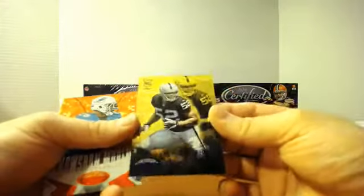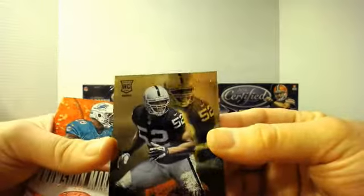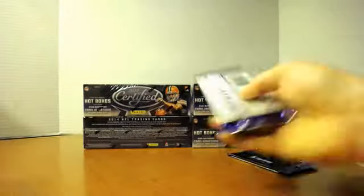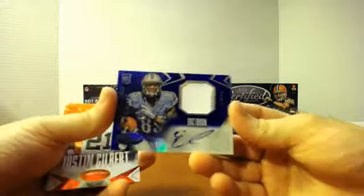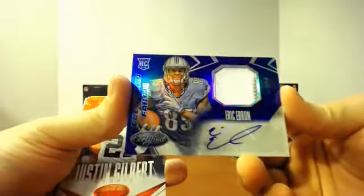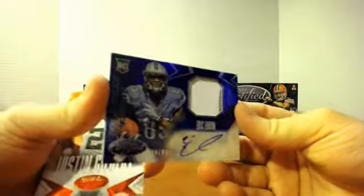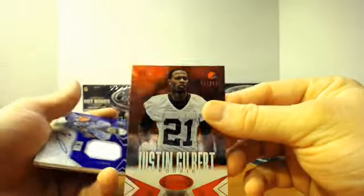Khalil Mack, retro parallel, number 14 of 99. LeSean McCoy and Trent Richardson. Tony Romo. Justin Gilbert, retro. Eric Ebron, autographed jersey, two-color patch for the Lions, number 36 of 99. Two colors, just a hint of the gray, though. Justin Gilbert, number 81 of 149, red parallel.